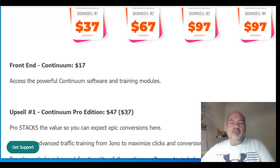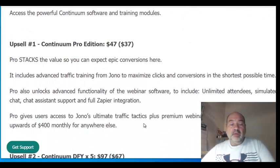Okay, so let's talk about the upsells and prices here. So obviously we've got a big funnel here. It starts off at $17, which is the front end, and then it goes up from there. So we'll go through this here in a second for you. So the front end is the powerful Continuum software and training modules, it's all in there.